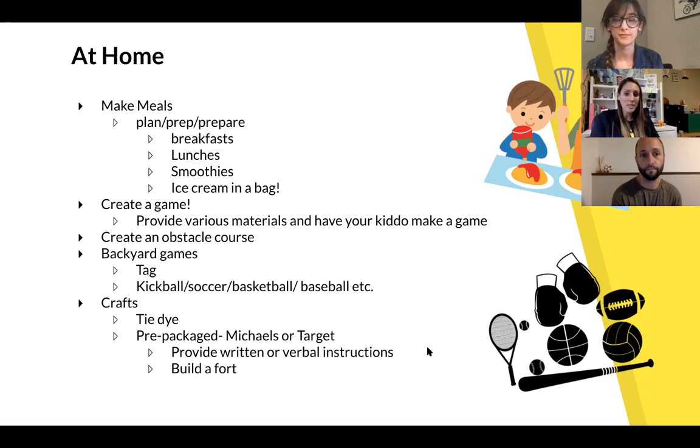And building a fort is always a fun one. Give them verbal directions of how many blankets, how many pillows, where each blanket needs to go, or what's going to happen there is a super cool way to incorporate different goals.